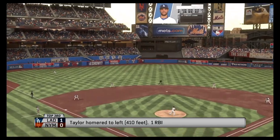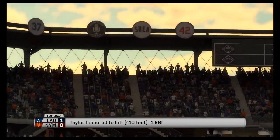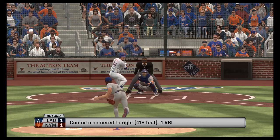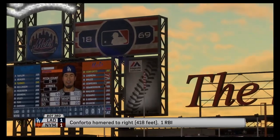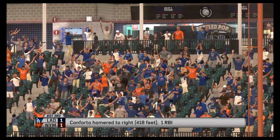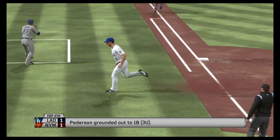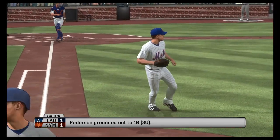Final line score for our ball game tonight. For the victorious New York Mets, 4 runs on 9 hits. No errors. They left 8 men on base. For the Dodgers, 2 runs on 5 hits. 1 error. They left 3 men on base. The winning pitcher is Jacob deGrom. His record is now 13-4. The loss goes to Yu Darvish. He falls to 6-10. Time of the ball game, 2 hours and 50 minutes.